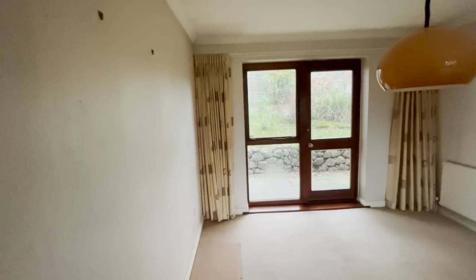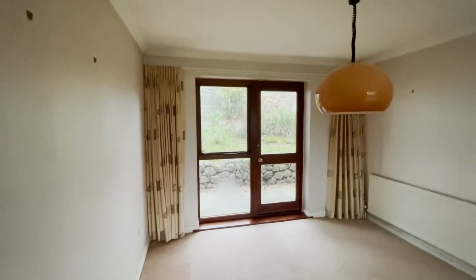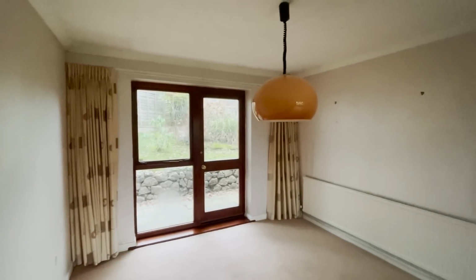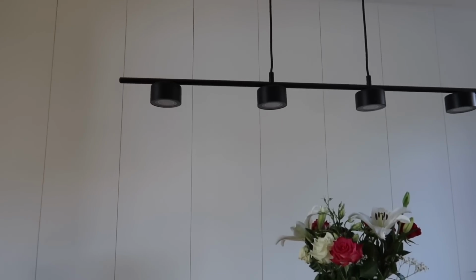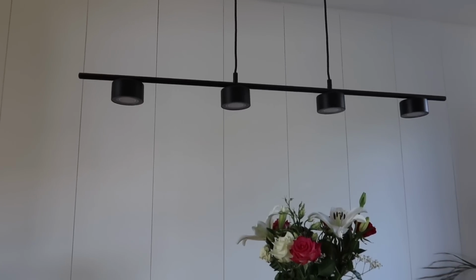We've gone for more of a bench seating along the back wall there, just to give us a little bit more space. And obviously I can't forget to mention the light. The light when we moved in was very, very interesting. Very 80s, very large. I think we might still have that in our garage, I can't remember. But we have replaced it with something a little bit more modern, that's more in keeping with the style of the house.